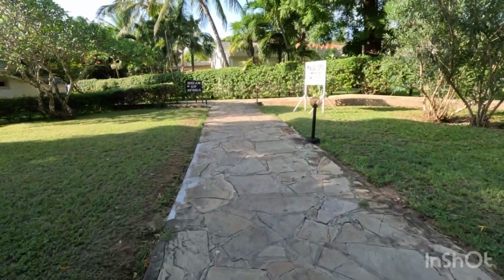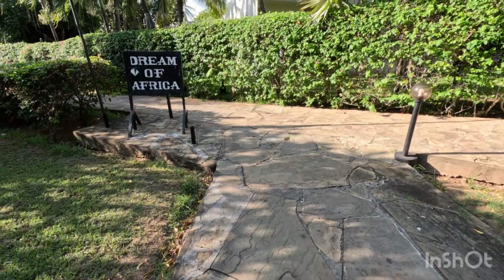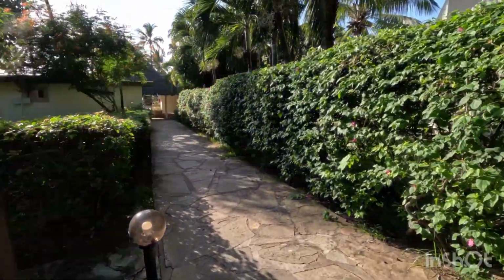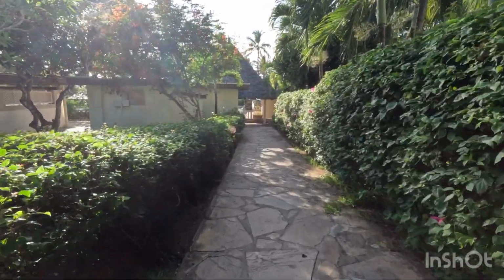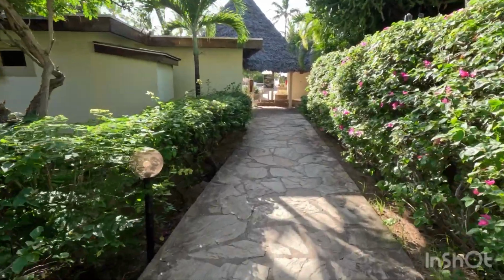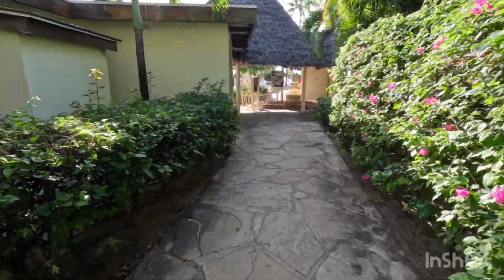So tell me what you think of this place. I really loved my stay here. It's like three properties combined together. There is Diamond's Dream of Africa, Sandies Tropical Village, and what's the name of the other place? I'm not sure, but well, it's a cool one. So that's the Dream of Africa. So just keep you guys in the loop as you go. This place is so beautiful, guys. I'm not even exaggerating, I promise.